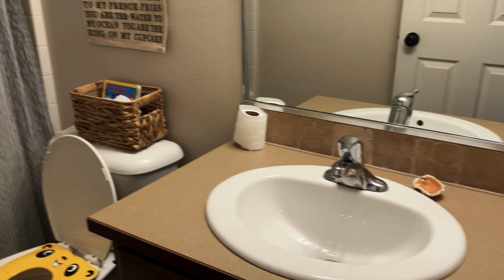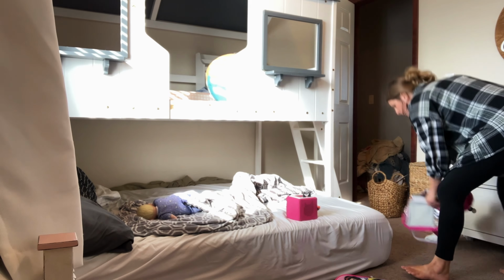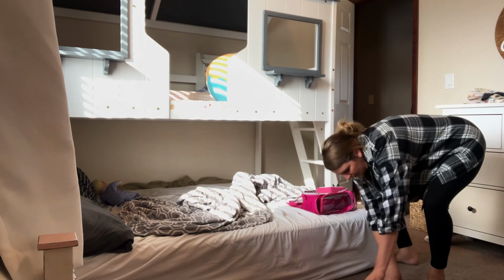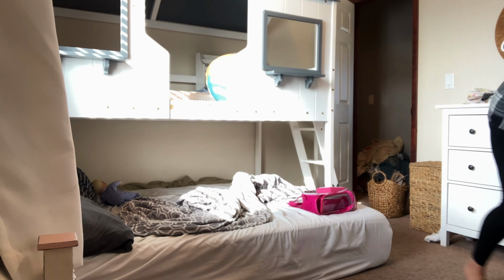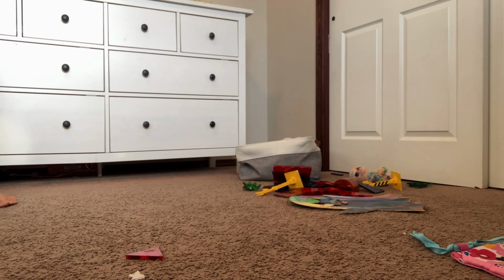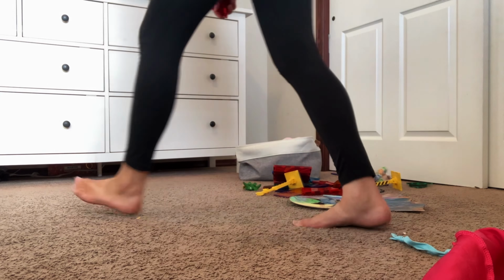Places like the bathroom, I don't find get very messy easily, so that's always an easy room. Sometimes I do an easy room first just to give myself that excitement of getting things done. Now you're gonna see here, I am not making our beds. I'm not doing anything extra. I'm literally just picking up the floors, picking up the surfaces, so it's all clean.